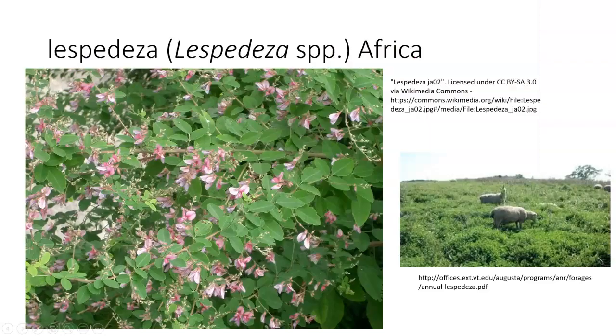We have Lespedeza. Lespedeza comes from Africa. You can see the plants here tend to be a little bit more woody. They have compound leaves. It's a low-growing shrub that works well for them. The flowers are of a legume type, 5 petals. Petals are not fused. Lespedeza therefore becomes an interesting forage where animals are allowed to graze on it, or you can cut it and turn it into a hay-type material. You can see sheep grazing on it. It is rich in protein for the animals.